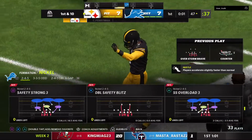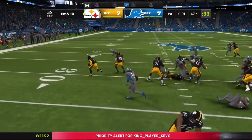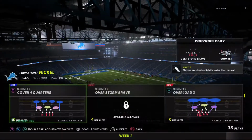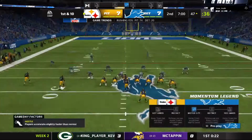of the ball game. Well, they came into this game saying it was important that they set the tone and show that they can run the football. And I believe that they've done that here in the first quarter. These two teams all tied after one. 7-7.